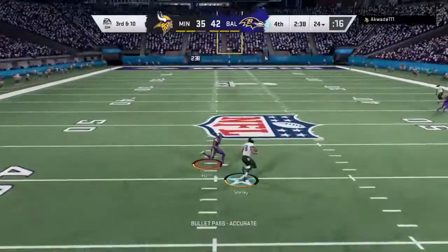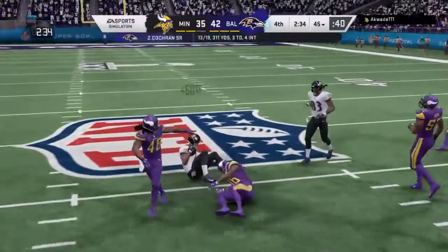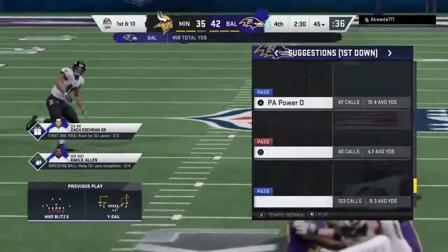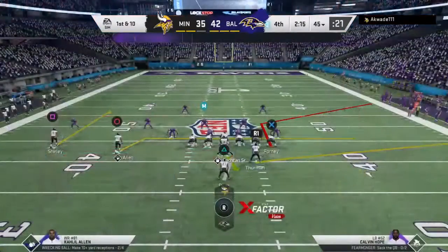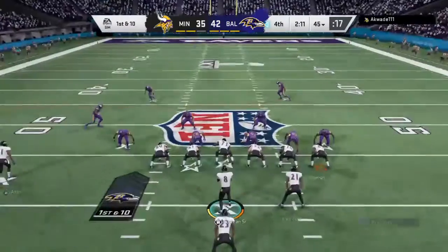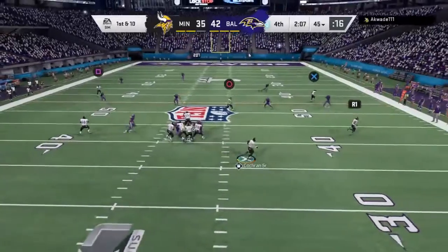I would expect to see some pressure here. And the blitz does come. And they'll get it all the way up about 5 yards shy of midfield. Over 100 yards receiving for him now in this Super Bowl. He's been the go-to guy. They needed a big play there on 3rd down. Went his way. It worked out. Doesn't matter whether they've scouted it or that they think he's going to get the ball. He has a knack for finding his way open and completing the connection.